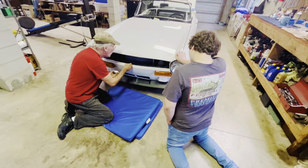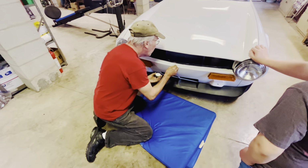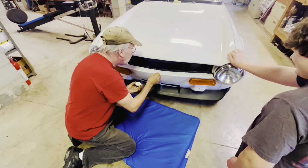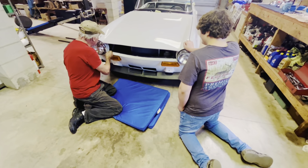Here in the wild, we have the wild TR6 being tamed by the TR6 doctor, Dr. Fred Schmidt. Fred has tamed many, many TR6s in his day. Do not attempt this at home.